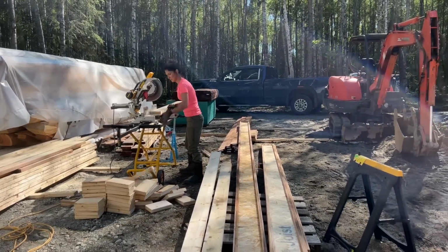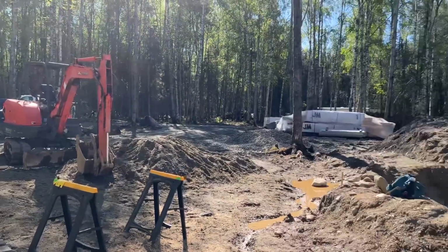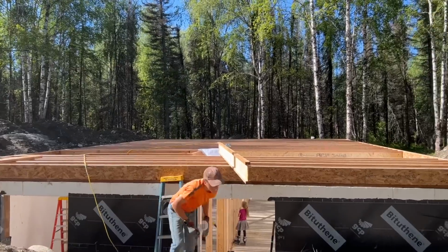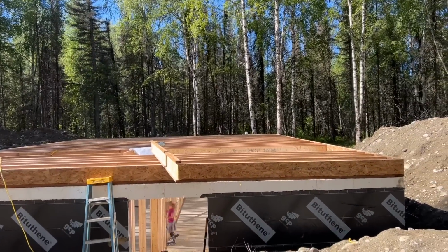I got my sweetheart out here helping again. We're making good progress. We are almost done up here. Pretty soon we're going to be started on the sheeting, and I'm happy about that.